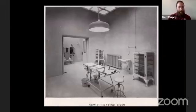Now, by the early 20th century, Eastern State had transformed Cell Block 3 into a modern hospital facility. And one of the most impressive features was an operating room installed in 1910. This photo is from 1912, just a little bit later. The prison's physician, Dr. Hassel, made the following comments once it was finished.